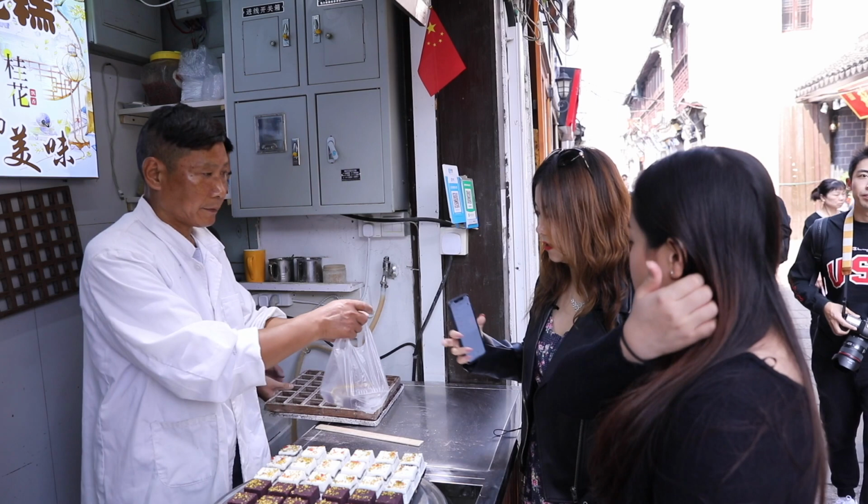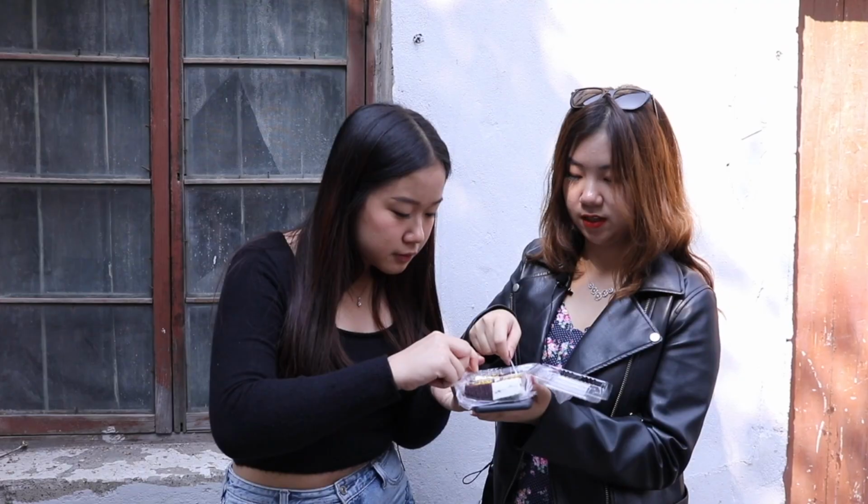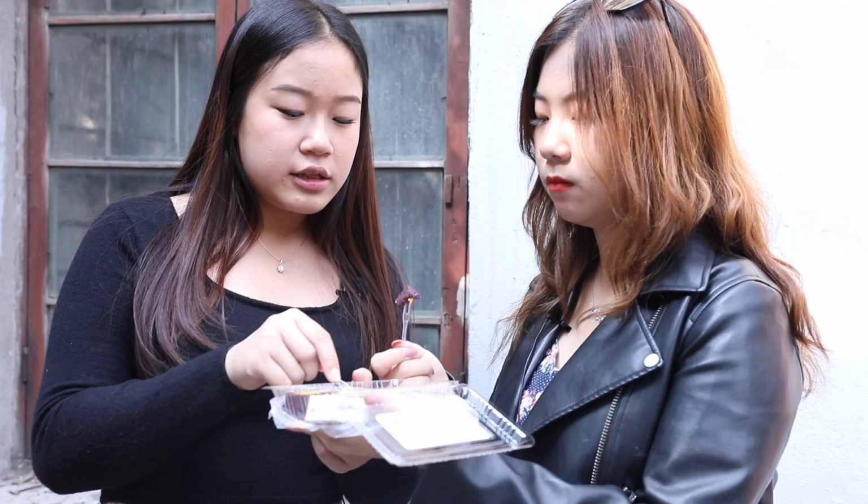好，谢谢. Which one do you want to try? The purple one looks right. Interesting. I'll do this one. Careful, still hot and sticky. Ooh, there's something inside. The wet filling kind of balances the texture of the dryness of the cake. Yeah, probably some drinks would be better.